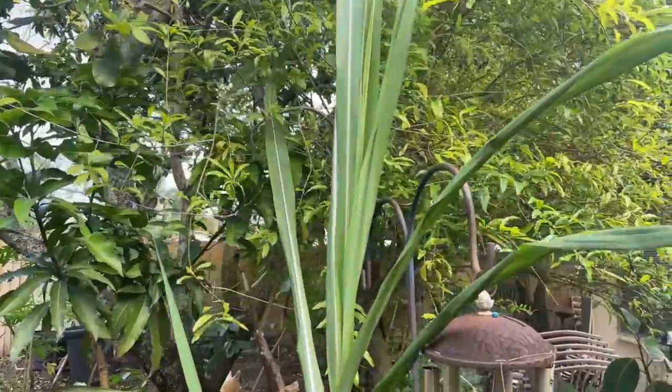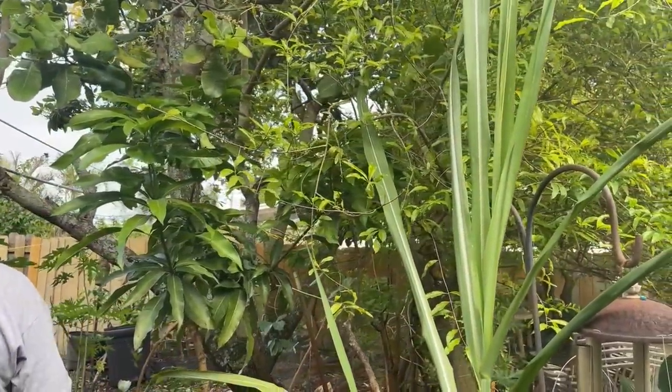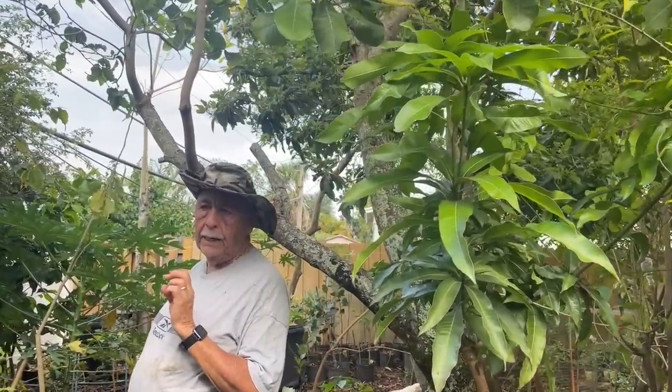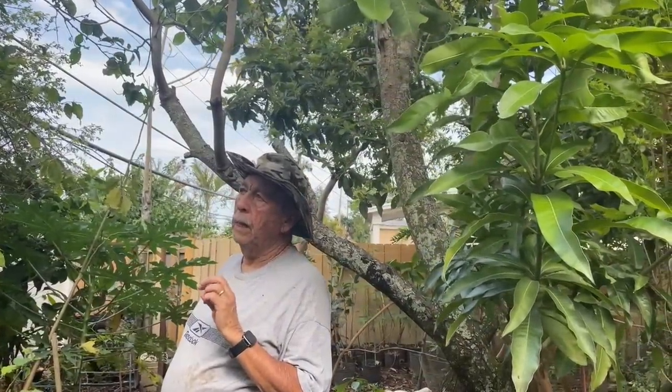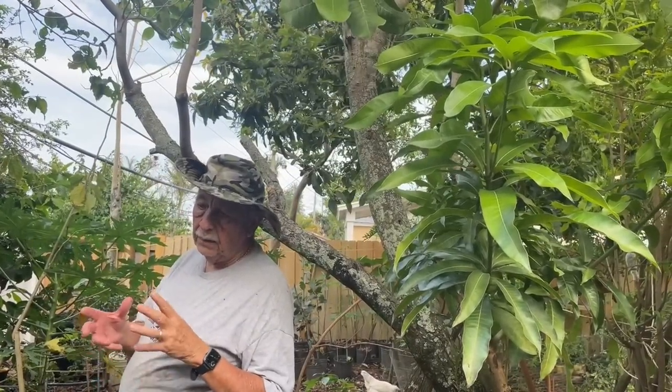Is it in the ground or in a pot? No, it's in the ground. And do you know what variety that is? No idea. All I know is they're large, and it was given to me by an Iranian lady that was a friend of mine, and she gave me a piece of her tree. She had wrapped it for me.